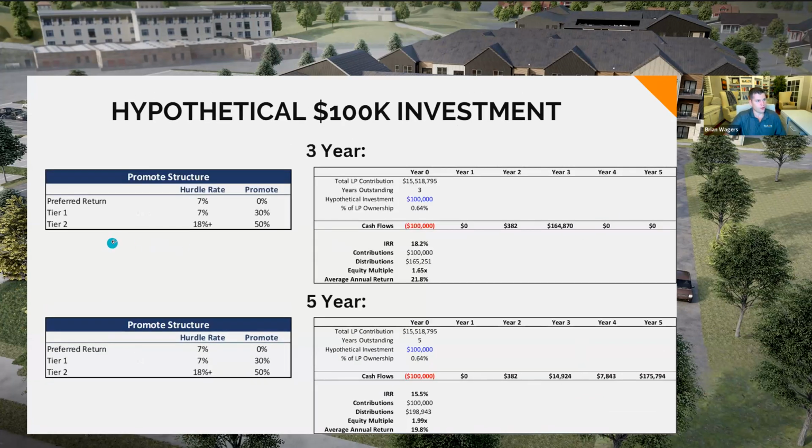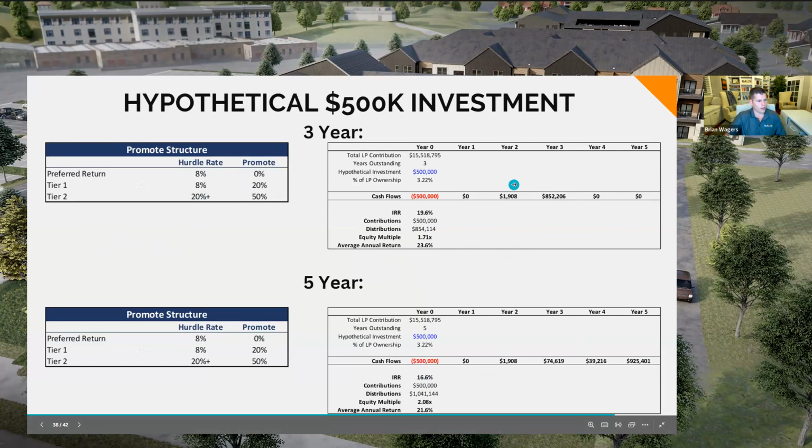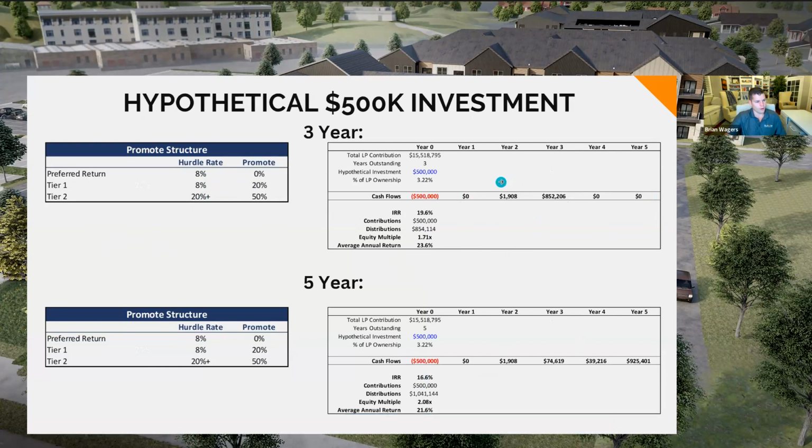That's for our $100,000 investors. And then for our $500,000 investors, a little bit incentivized here. We have an 8% preferred return, and then the investor hurdle is not until we achieve a 20%. So higher incentives here on the $500,000 investments. We always have several $500,000 to $1 million investors on these deals, and like to offer that extra incentive there.